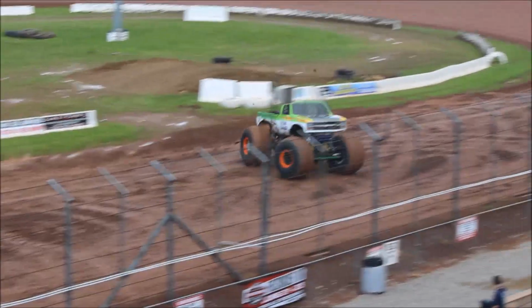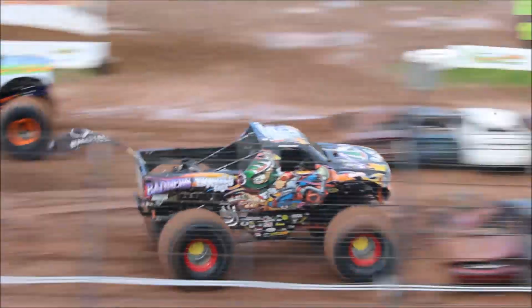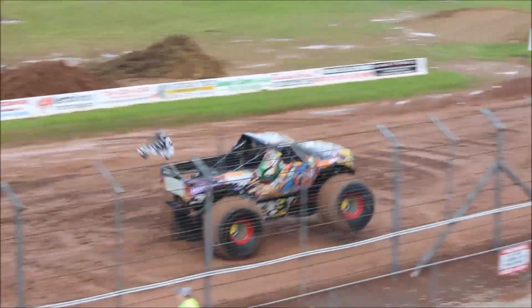And in for the second year in a row, look out there. Second year in a row for Brandon Duro and Bad News as he goes to the championship race here at Lernerville. He has a chance at pulling a double win. Nice job there by Brandon Duro.